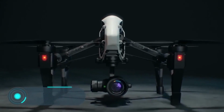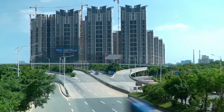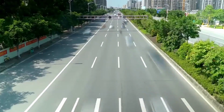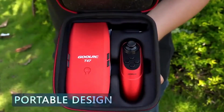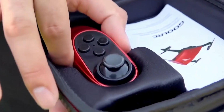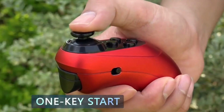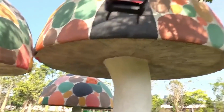Ghoul RC T47. This miniature drone has good flight quality and is capable of recording video. The product also includes interchangeable propellers, a screwdriver, the instruction manual, and a USB charger. When bent, the Ghoul RCT-47 is no bigger than a smartphone. To put it in working position, you just have to push out the 4 lateral legs on which the propellers are located.